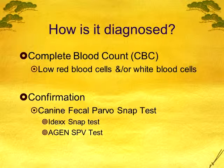But the easiest thing that you can do, because some of these kittens are so dehydrated you're not going to get any blood, is this. The canine parvo snap test works great in kittens, which is wonderful because there's so much cross-reactivity between the canine parvovirus and the feline parvovirus.